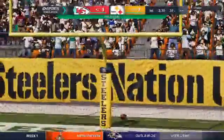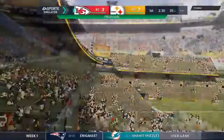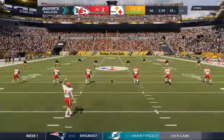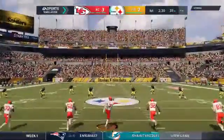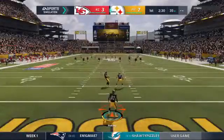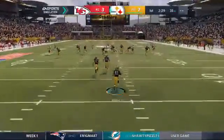And a nice sigh of relief defensively to be able to hold them to 3. So, yes, it's only 3, but at least they're able to answer back after giving up the touchdown to start the game. Yeah, I like the observation there because getting some points on the board, very positive for them. You feel a little bit better about things because if you don't score, you potentially have opened the door for them to score again, and then you're down 14.